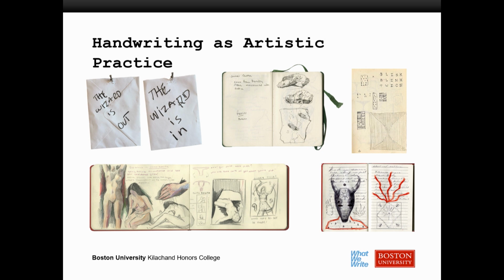So I also encourage you to take a deeper look at the books going around. There are 37 student artists featured. Their handwriting is all documented there in the book.